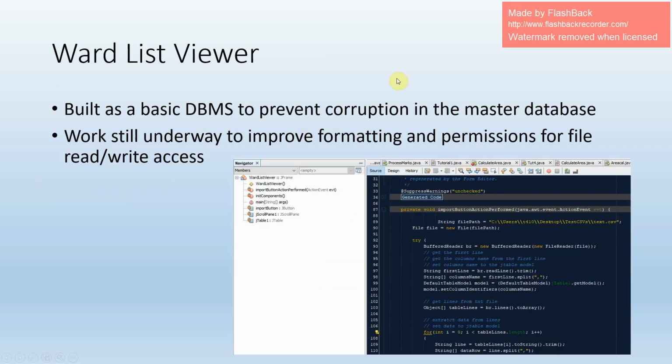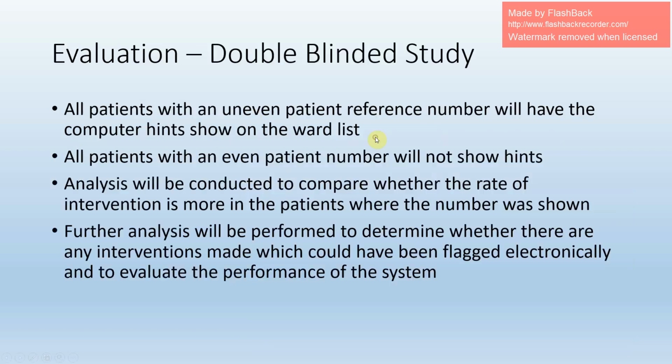The ward list viewer is a very basic database management system just built in Java. It just imports text files into a JTable. The user can modify that and then resave that JTable as a text file again. Work's still underway to improve the formatting and permissions so that clinicians can read and write whilst the database is running updates, but more to be done in that space.